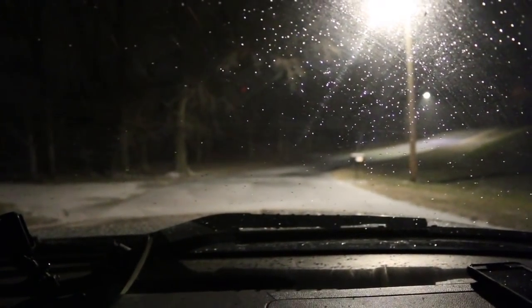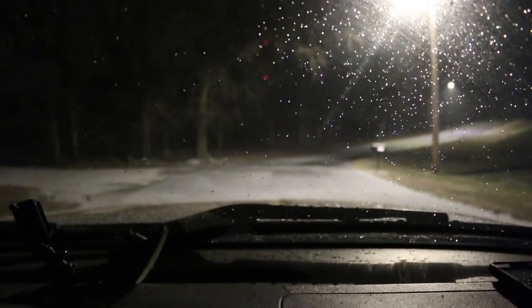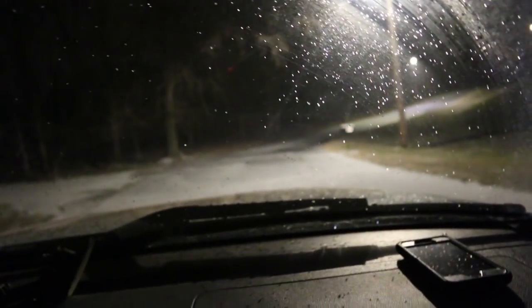Alright guys, so we just pulled up to our church. I showed you guys this one in last week's video. It's a huge hill. I'm gonna do the in-the-truck view this time just because I don't feel like getting out. It's all covered, definitely gonna be slick. We're gonna have to get a run at it.